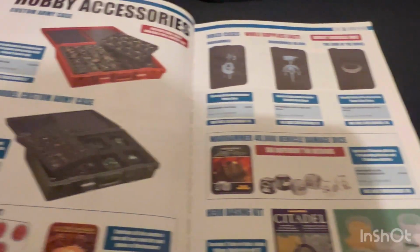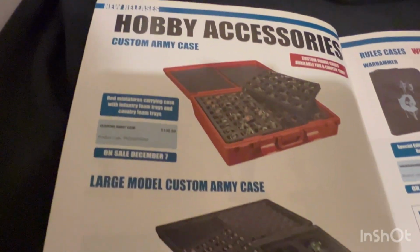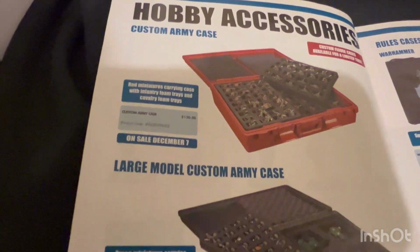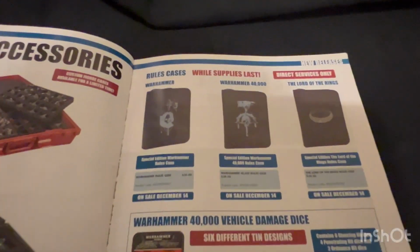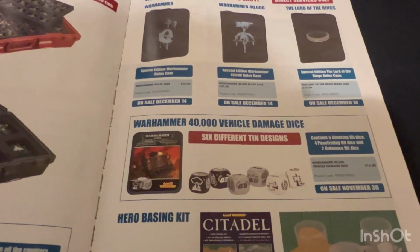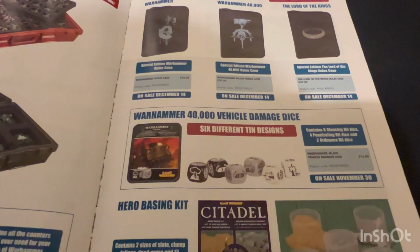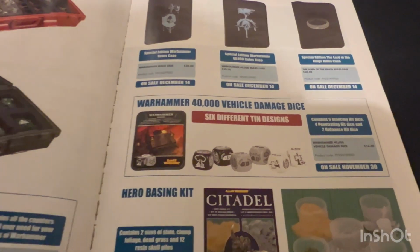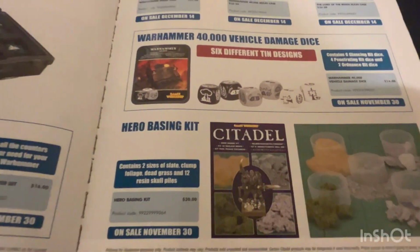Of course, we had some hobby accessories, some cool large model custom trays, one just for infantry, cavalry. The other one for things like large models like tanks. Some cool binders to keep your stuff in. The Warhammer 40,000 vehicle damage dice. This was back in, oh god, I want to say 5th edition. No wounds on vehicles. You actually had a damage chart, and of course the hero basing kit to make those bases epic for your heroes.